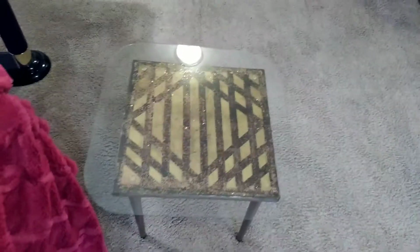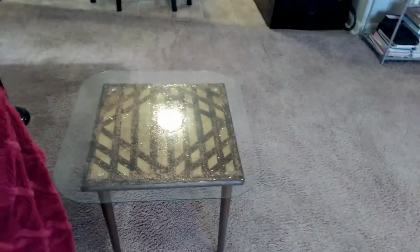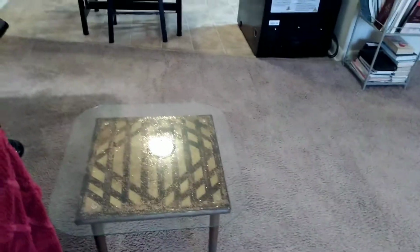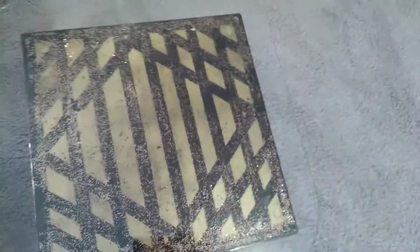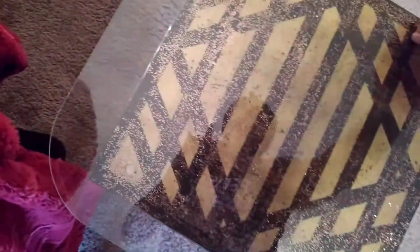Okay, I'm back, y'all. This table I had for a couple of years, thrifted it. It was just a brown, plain little side table, but I cleaned it down and I put some painter's tape on the top and spray painted it gold and just used some glue and put some glitter in it. I had that over by, I think I had it over here.